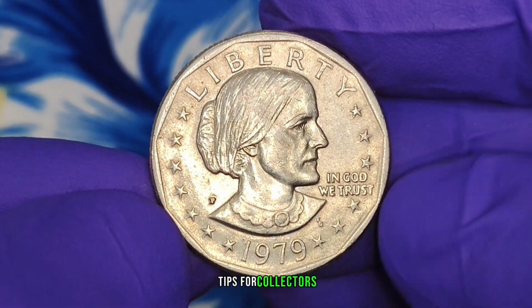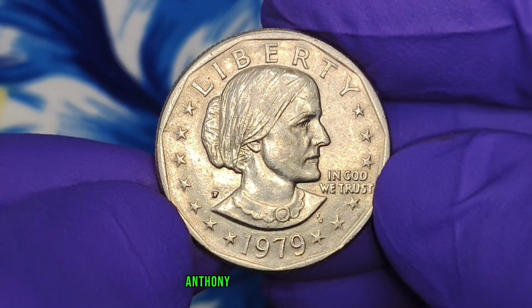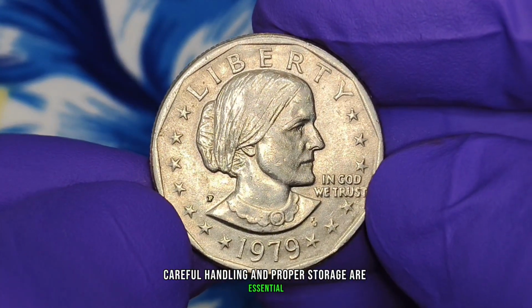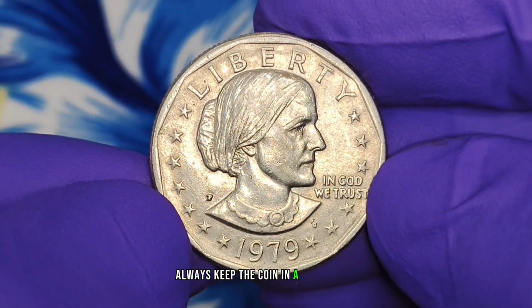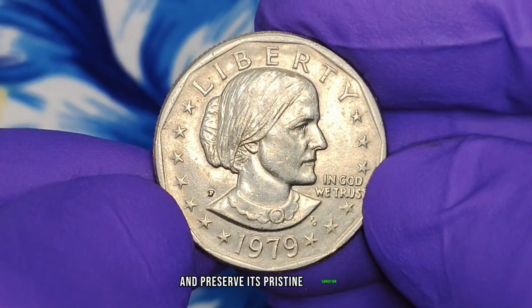Tips for collectors. For those looking to acquire or maintain a 1979 Susan B. Anthony dollar in top condition, careful handling and proper storage are essential. Always keep the coin in a protective holder or slab to prevent damage and preserve its pristine condition.